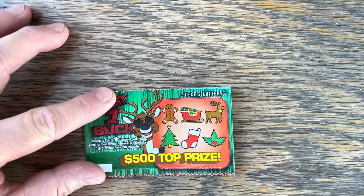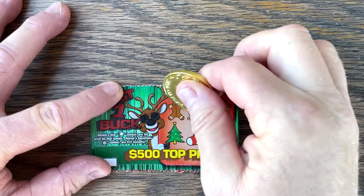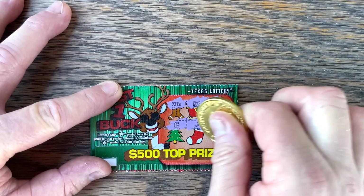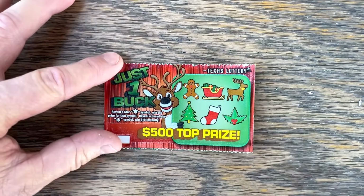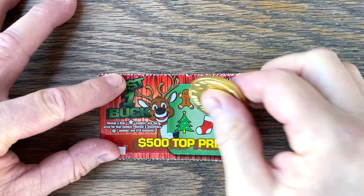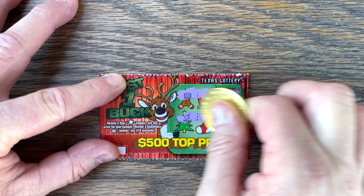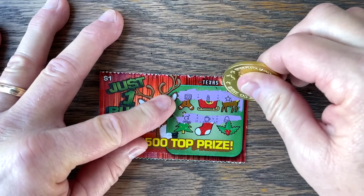22. Can we find a snowflake? It's not easy to win on dollar tickets. My lucky number 23. Oh, look at that. Another win. How much this time? Another buck. Okay, we're doing good. Half our money back already.